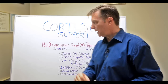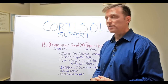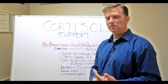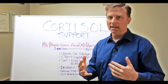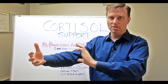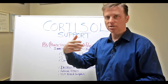But let me explain what B5 does. It's crucial for adrenal hormone production. It's crucial for stress reduction, and by the way, stress depletes vitamin B5. So this puts it back. B5 turns into this thing called CoA. It's like a coenzyme A. It's kind of like a helper vitamin that helps in the conversion of food into energy, specifically fats, but it also converts sugars and proteins as well into different body tissues.